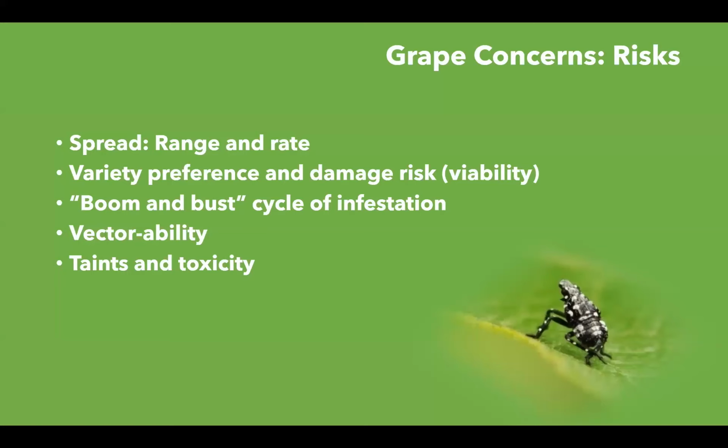So I've grouped some of our concerns under certain headings, this one being risks. So we're concerned about the range and rate of spread as the SLF continues to migrate westward. We are concerned about the variety preference for SLF and the risk of damage or the viability of grapes after they've been fed upon by the spotted lanternfly. We watch this boom and bust cycle of infestation where you're seeing high populations of SLF followed by relative quiet, and then they're right back just as you got comfortable thinking that they had gone away. We're worried that SLF might be able to vector diseases since they're so prolific. You know, are there diseases that they're able to spread?